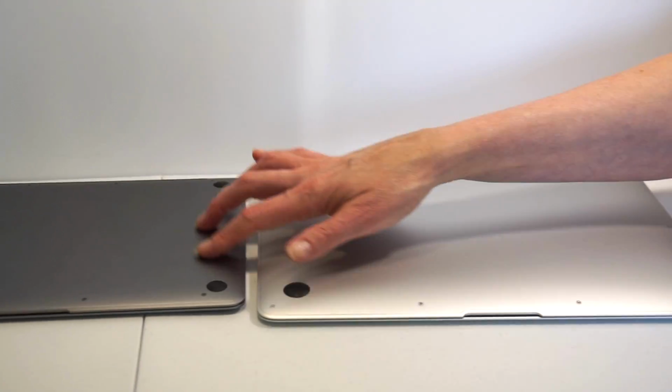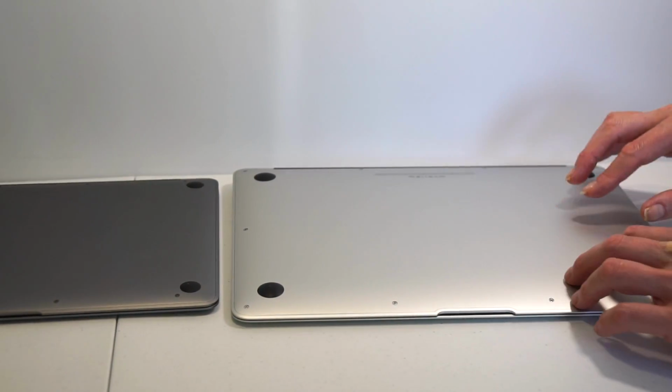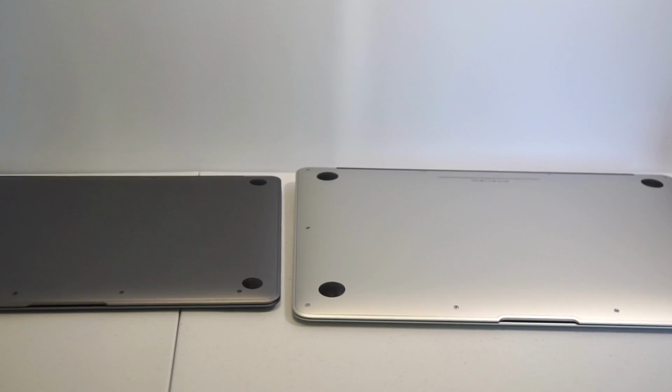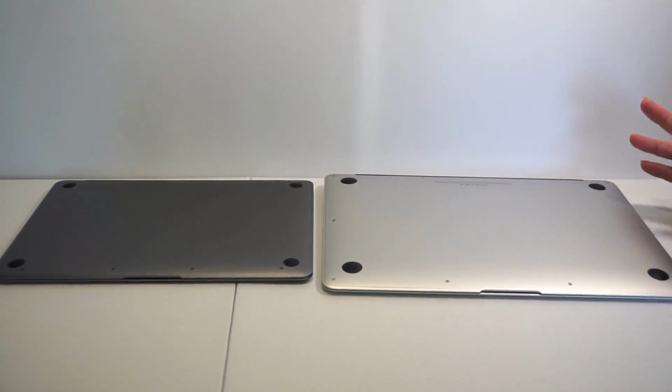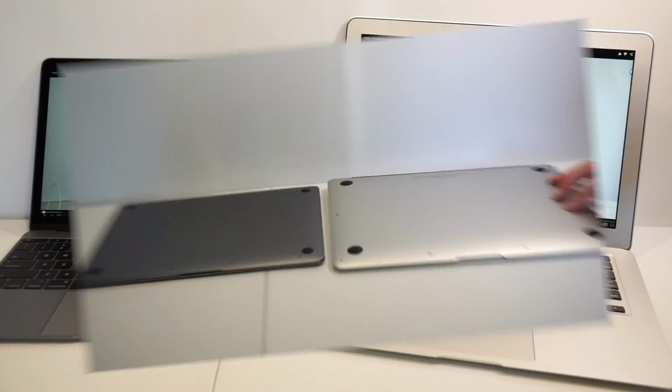The battery is kind of a stacked battery design. The MacBook Air is somewhat more serviceable, but neither of these are the kind of thing that even I take apart everything we get in for review. I wouldn't really want to take these apart and service them if I could help it.